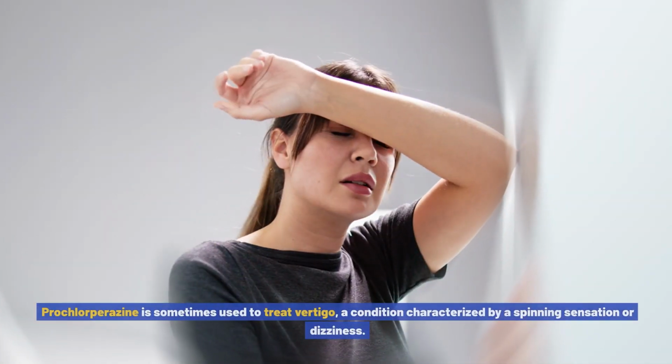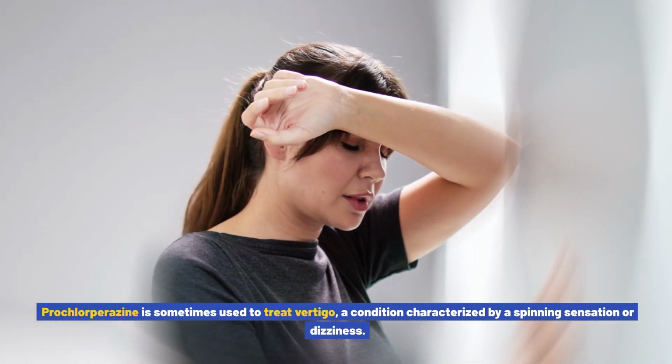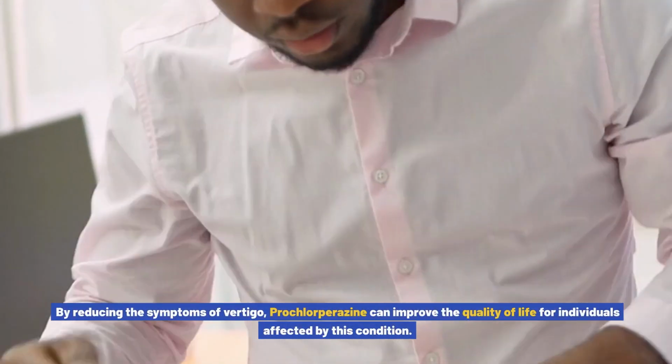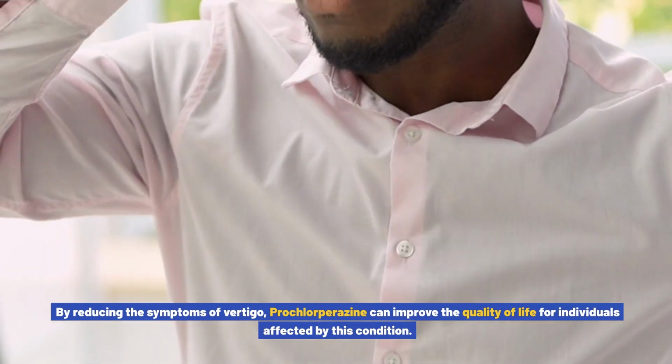Vertigo. Prochlorperazine is sometimes used to treat vertigo, a condition characterized by a spinning sensation or dizziness. It works by affecting the inner ear, which plays a role in maintaining balance. By reducing the symptoms of vertigo, prochlorperazine can improve the quality of life for individuals affected by this condition.